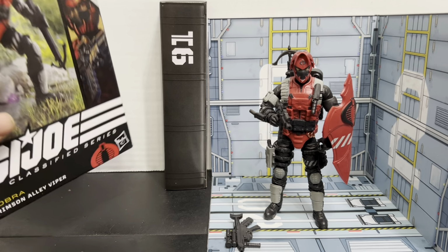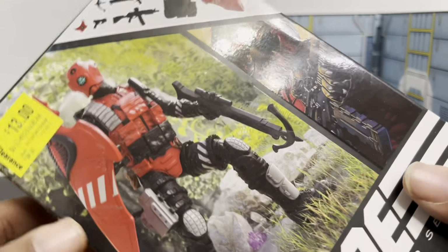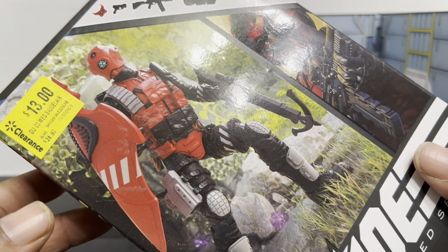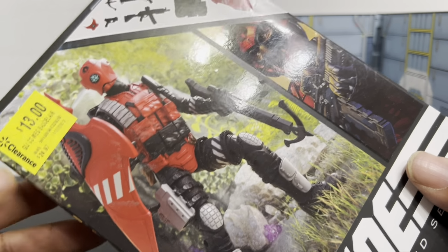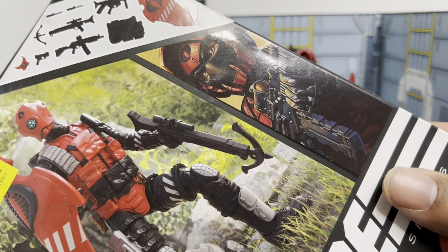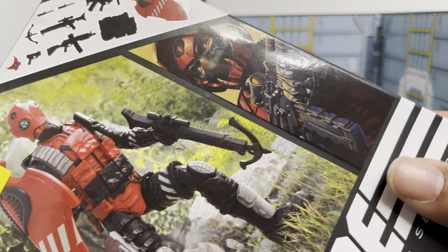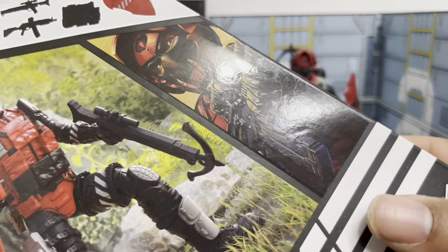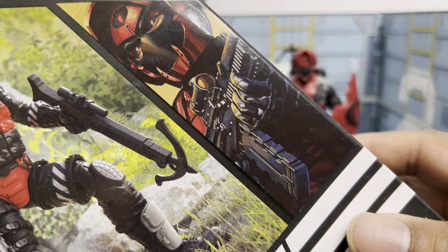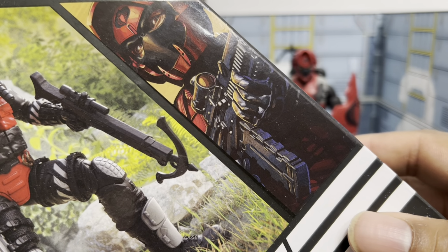So, you've got your Crimson Alley Viper packaging, and he's got a pretty interesting look to him. They got him with his face mask on, and he's got a grapple gun rather than one of the other guns. But he doesn't have a rope, which we know from the other Alley Viper. And I really like the artwork. The inset artwork here. This guy really looks menacing and kind of insane. Yeah, it's very nice artwork.